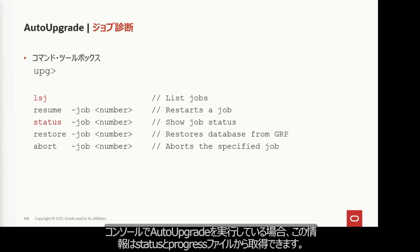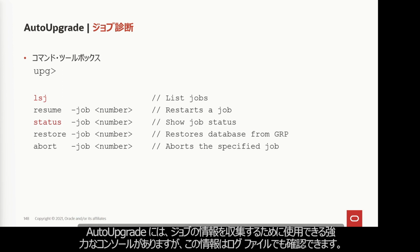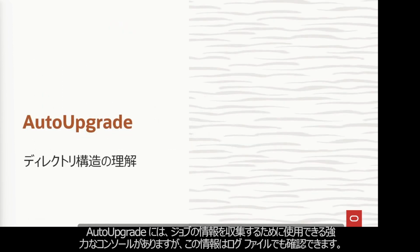If you are running the AutoUpgrade in noconsole mode, you can get this information from the status and progress files, which we will see in a moment. Even though the AutoUpgrade has a powerful console that can be used to gather information of the jobs, this information can also be found in the log files.